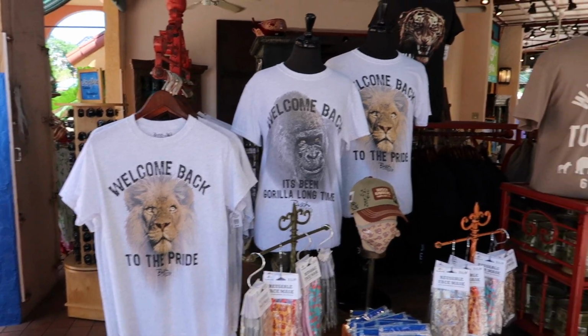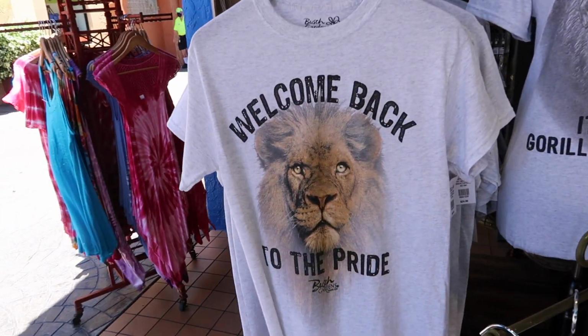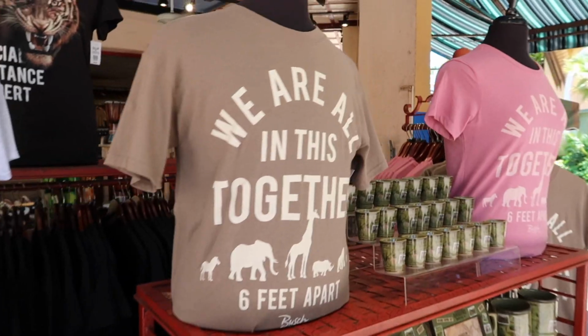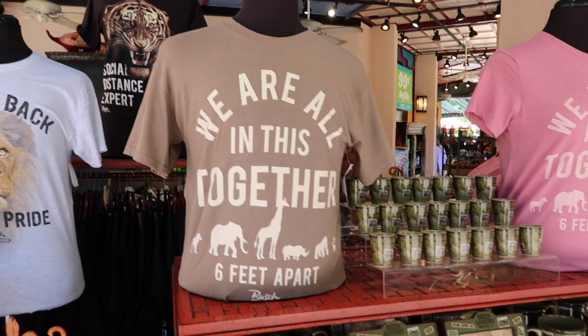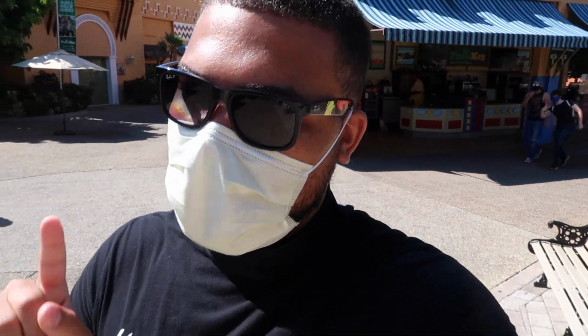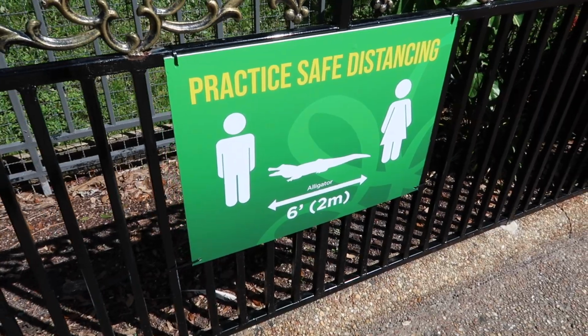I have found all of the welcome back merchandise. Look at this one. Welcome back to the Pride. Welcome back. It's been Gorilla long time. We are all in this together, 6 feet apart. I've only been inside the park for about 10 minutes, but so far everybody is wearing a mask. Hopefully that does not change throughout the day. Okay, I love these signs about social distancing.